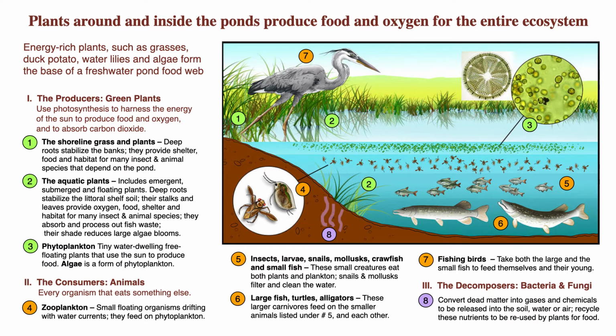They use photosynthesis to produce the food and the oxygen that support the rest of the pond life. They do this by transforming the sun's energy, water, and carbon dioxide into sugar molecules that will serve as food for other organisms. They also expel oxygen as a byproduct, which is dissolved into the water, allowing all of the pond animals to breathe. Different types of pond plants offer some overlapping and also some different benefits.